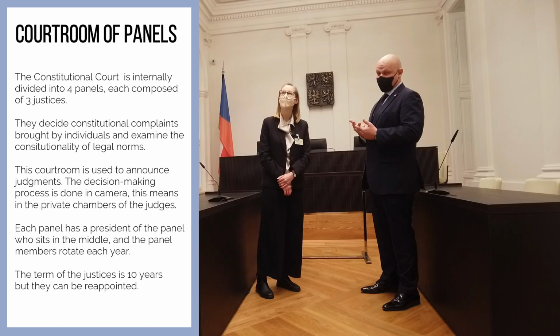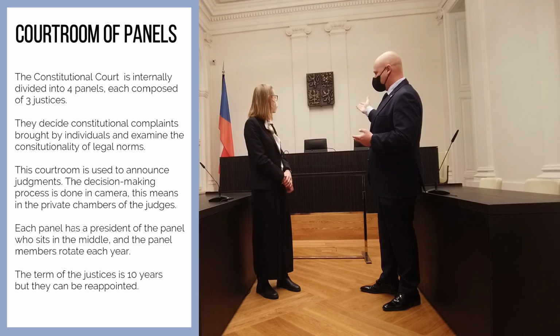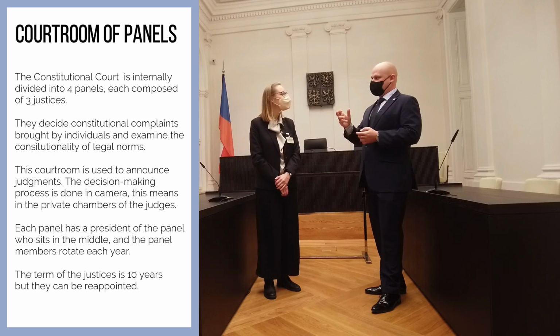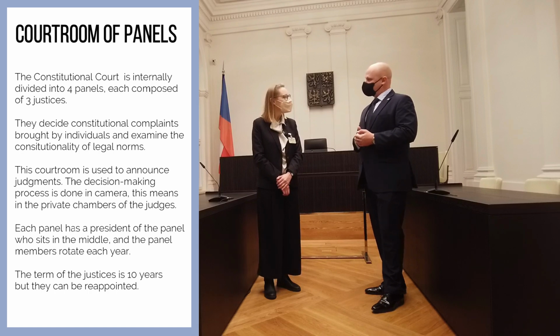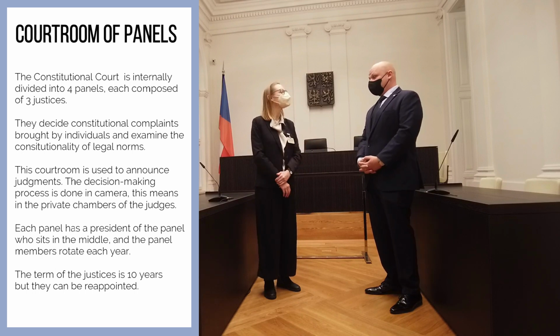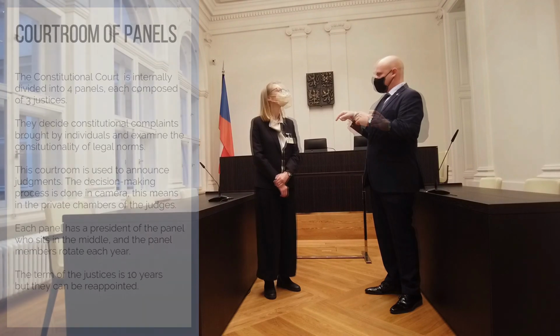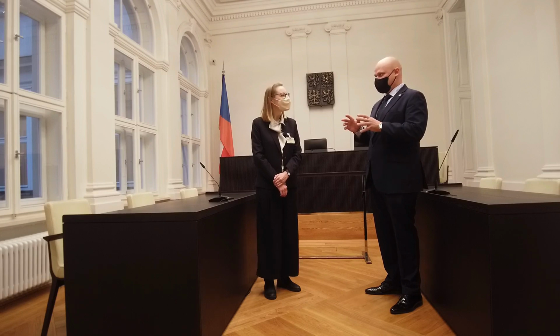The panel is composed of 3 justices. There are only 3 seats for them. The president of the panel is in the middle, but what is interesting, the presidents of panel rotate in a year, so no justice can be the president of the panel for more than 1 year, then there will be a colleague. So to avoid maybe too much power in one person, plus the members of the panels are not permanent, so the panels cannot make a family or a group of friends because they are rotating.